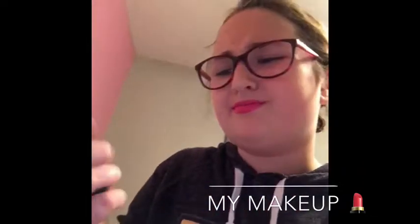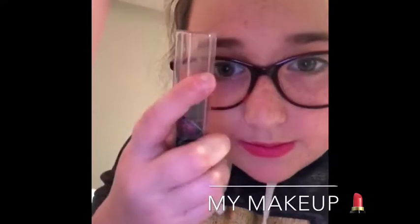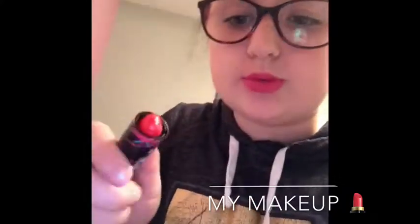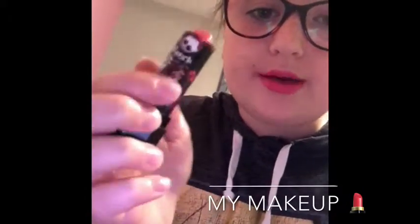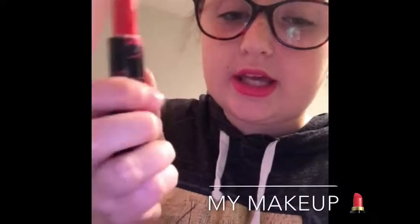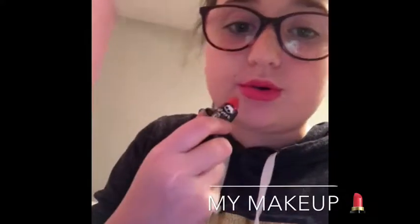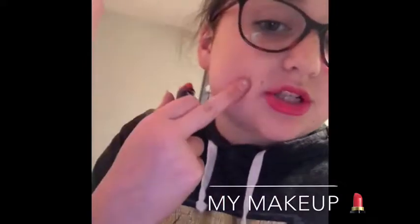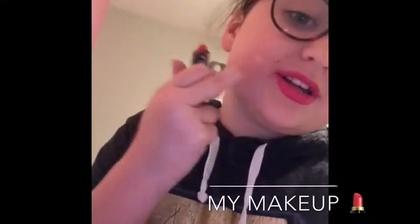And then I have this. I don't know why, but I kept this for some reason. It actually works. It's a red lipstick, but it's like a monster hot. It's like a kid's play makeup, but it actually is lipstick. I'm not kidding. It actually will go on your lips. Like, look, told you. I don't know why I just did that, but yeah, I'm sorry.